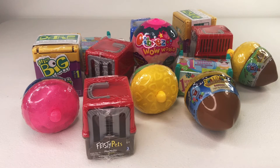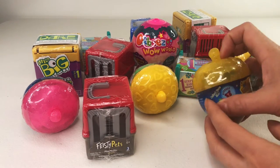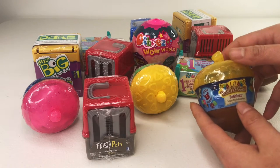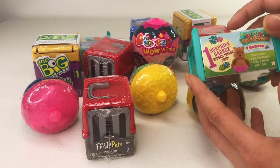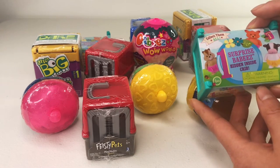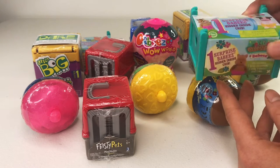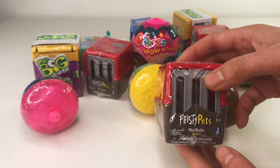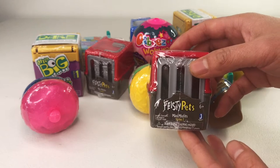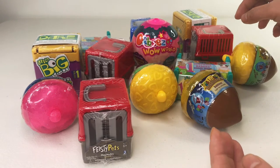So today, I have some surprises to open. I have these cute acorns from Lil Woodzeez to open. And then, what else? Oh, it's also from Lil Woodzeez. It's a surprise baby hidden inside crib. Ooh, it's a crib. We have these Feisty pets. Ooh, mini misfits. That sounds scary.